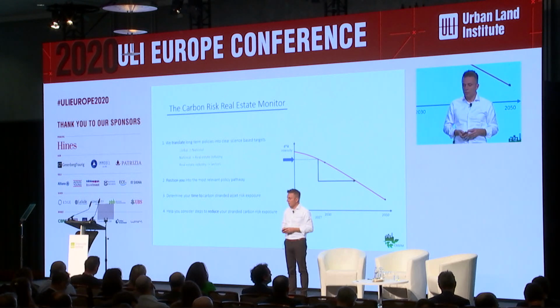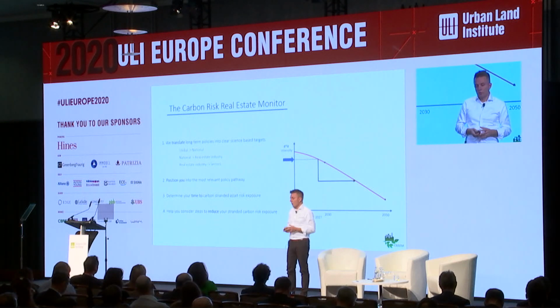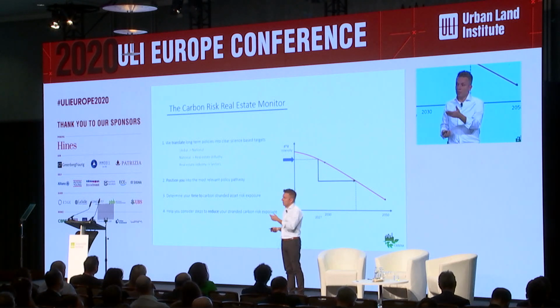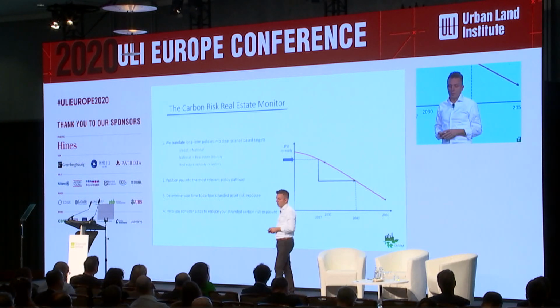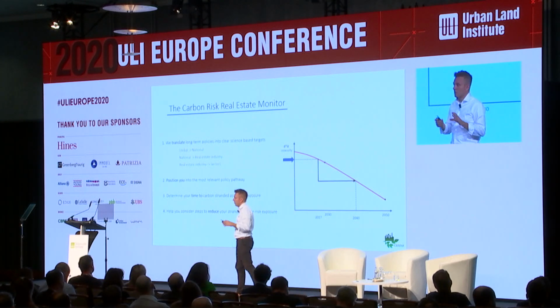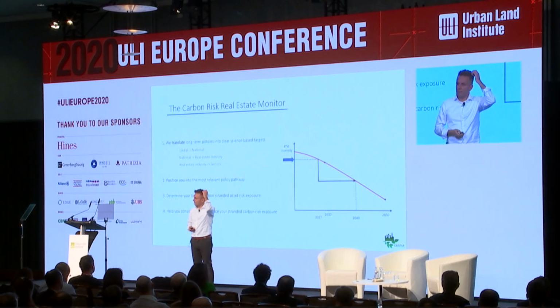And for this case, we have been simulating a retrofit of your property, including all the investment costs involved, but also how much more time you will have before you then will be exposed again to stranded asset risk, which is, of course, in this case, 13 more years, as an example. And this is the concept of the carbon risk real estate monitor.